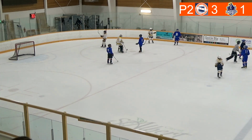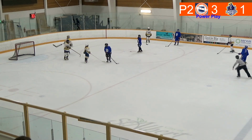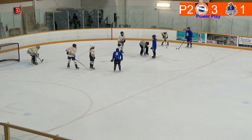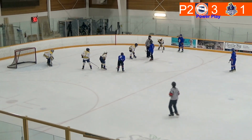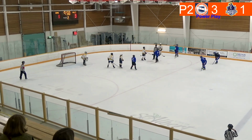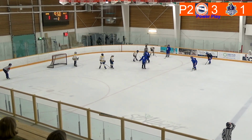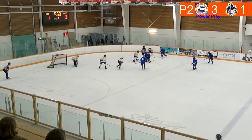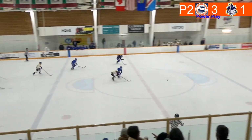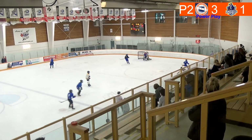Oh, heading into the box is number 53 for the Knights. Alberta Pro back on the power play. Number 8 for Alberta Pro is going to be removed from the face-off dot, replaced by number 0. Pro wins it. Centering pass broken up by the Knights. Here's Knights number 91, beat to the puck by number 11.